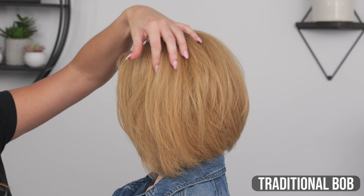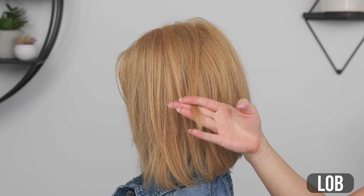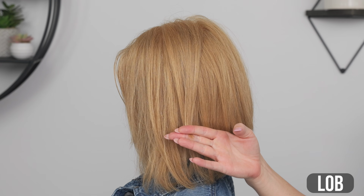Regardless of what bob you go with, all 3 cuts look very sleek in their own way. This is because bobs are not meant to be heavily layered. They more so have textured layers where you see movement within the cut, or longer layers that will help remove length without compromising the standard look of a bob.